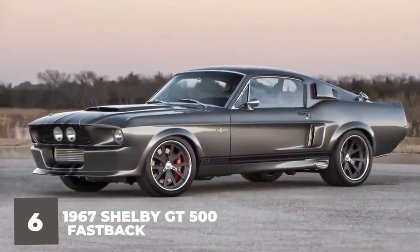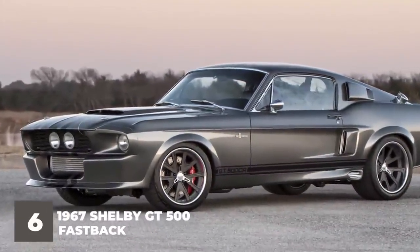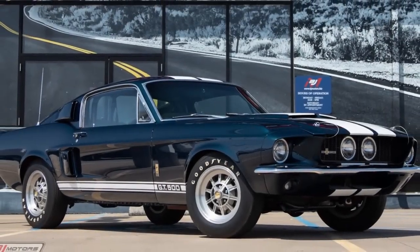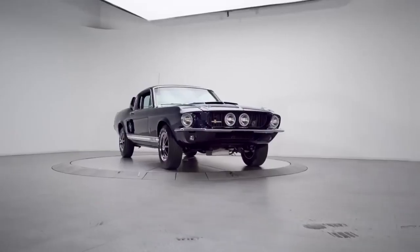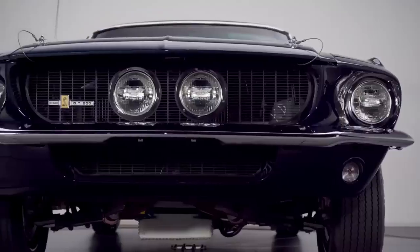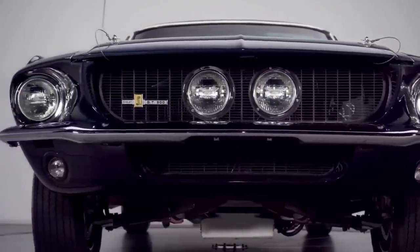Number 6. 1967 Shelby GT500 Fastback. The '67 Shelby GT500 Fastback is a true American classic. This muscle car was designed to be a high-performance vehicle, and it definitely lives up to that reputation.